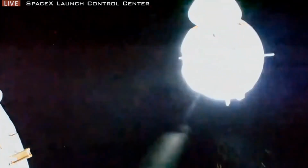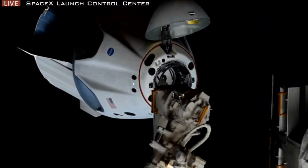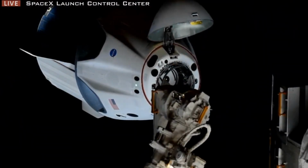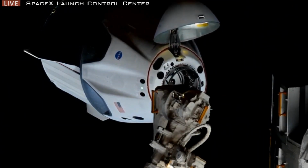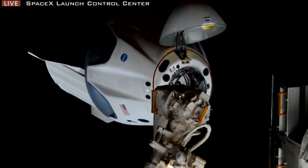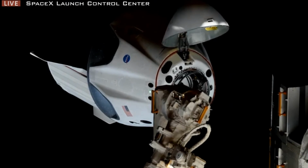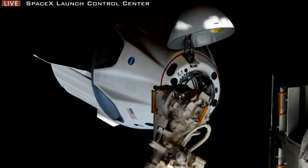With the crew confirming their visors down, we should see the final approach resume. Dragon on the Big Loop. We are inbound from approach 2. Copy, inbound. Station copy. And we're going to be racing that sunset. The approach has resumed. Dragon closing in. We're inside 20 meters. And yeah, that crew hands-off point should come up in about 3 minutes or so.